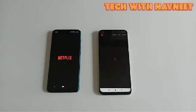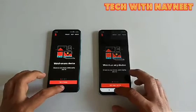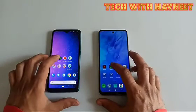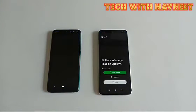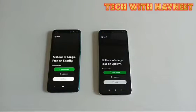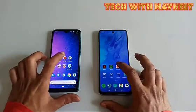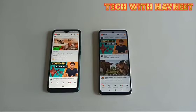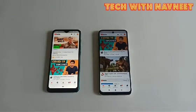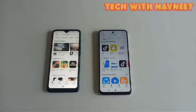Netflix. Redmi Note 9 Pro quick to open Netflix. Next up we have Spotify. Here we go. Spotify opening a little bit quicker on Redmi Note 9 Pro. Next up we have YouTube. Let's see what happens here. So this one loaded on Nokia 7.2 first and then 9 Pro. Play Store. This is again open and also loaded on Redmi Note 9 Pro.